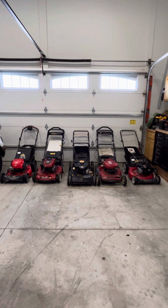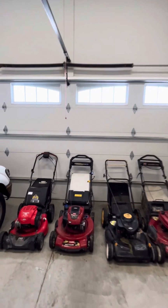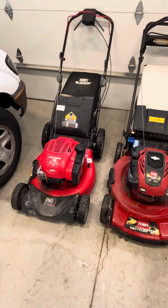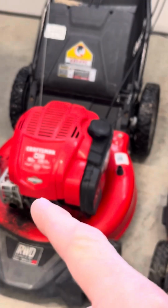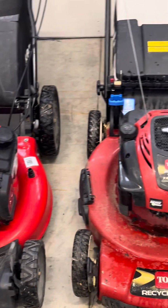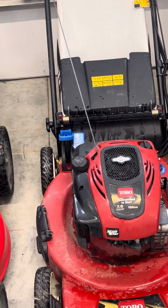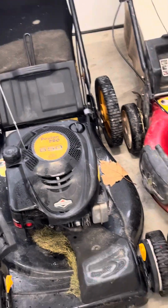engine that it has. So let me come up on here. If it's a big name brand engine, such as Briggs & Stratton, they're gonna plaster that name all over. Briggs & Stratton right there. It'll be on the top of the engine usually. This one here says Briggs & Stratton.